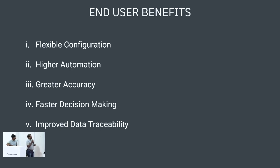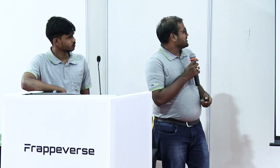So after developing this custom app based on the Frappe framework, what user benefits have we added for users? First of all, a flexible framework. As we have analyzed the existing legacy systems, one of the shortcomings is that with changing business dynamics, users need more flexible configurations. So we maintain a centralized master system and enable users to configure systems according to their needs.